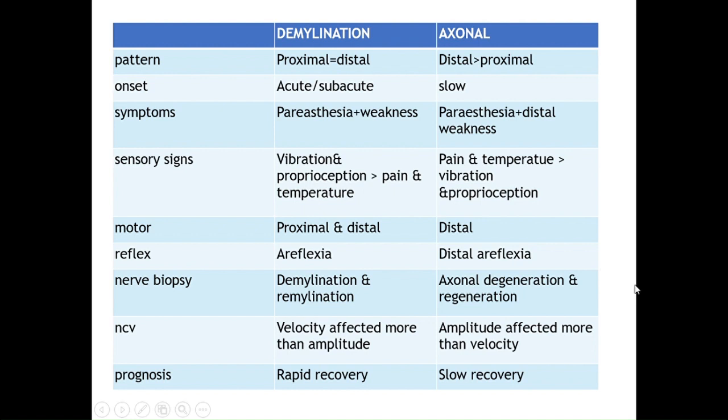On nerve biopsy, there is demyelination and remyelination in demyelinating neuropathies, and axonal degeneration and regeneration in axonal neuropathies. In nerve conduction study, velocity is affected more than amplitude in demyelinating, and in axonal neuropathies, amplitude is affected more than velocity. Prognosis: in demyelination, there is rapid recovery. In axonal neuropathies, there is slow recovery.